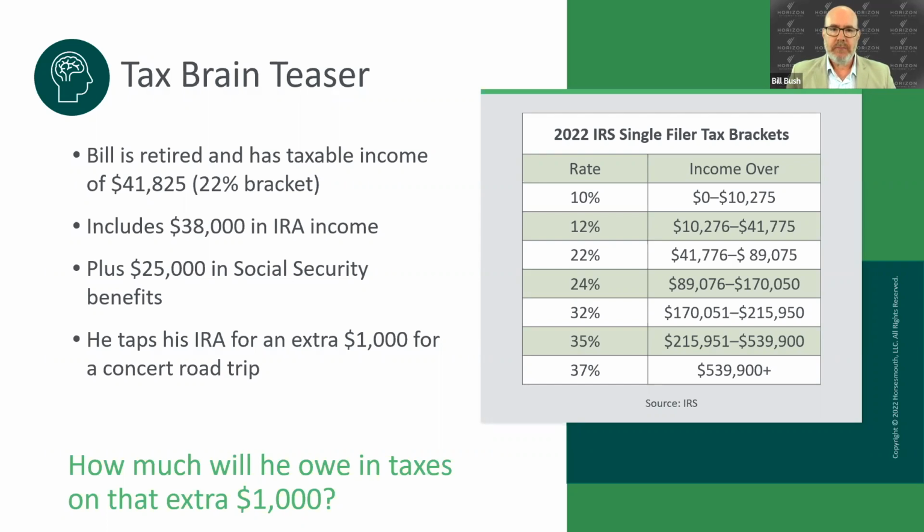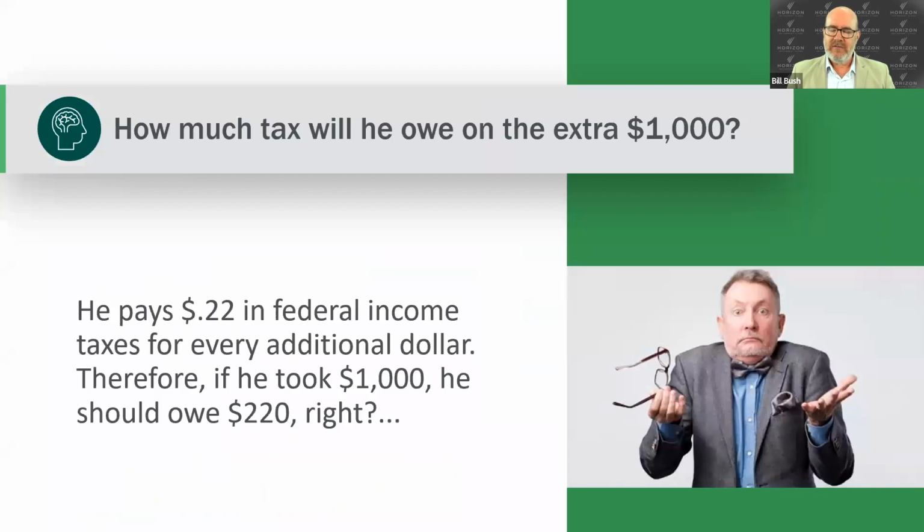Now, toward the end of the year, Bill decides to take an extra $1,000 out of his IRA for a trip to see Willie Nelson play in Austin, Texas. So the brain teaser is, how much is he taxed on that extra $1,000 that he takes out? So the logical answer here is that for every dollar of IRA money that he pulls out, he would pay 22 cents in federal income taxes. Therefore, if he took out $1,000, he should owe $220 in federal income tax, 22%, right? The 22% tax. Simple enough, right?